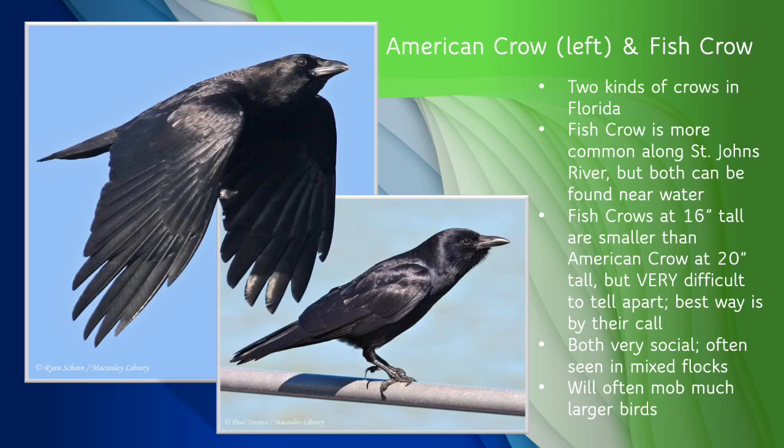The American crow's call is more of a hoarse croaking sound. And the fish crow makes a much more nasally call.